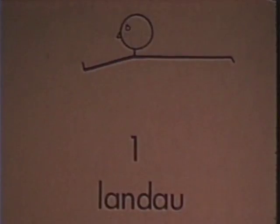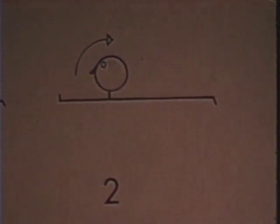This is called the Landau reflex, figure 1. At the same time period, forced extension or lifting of the head reinforces extension of the arms, trunk, and legs, figure 2. Conversely, forced flexion or bending of the head results in flexion of the arms and legs under the body, figure 3. This emphasizes that the body reacts uniformly to head position at this early age.